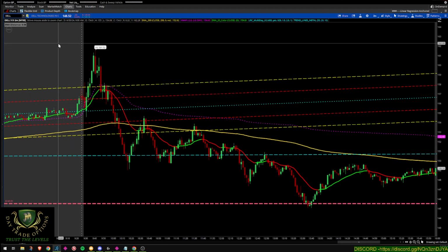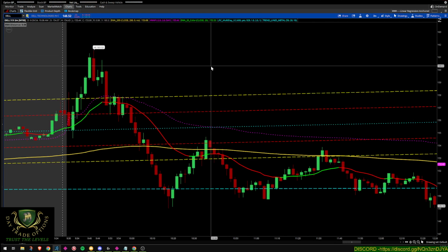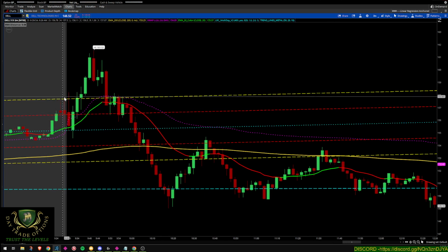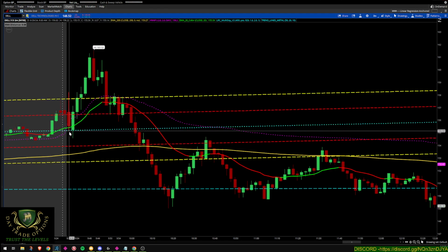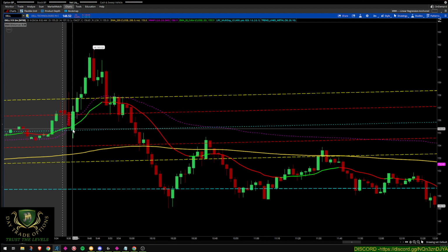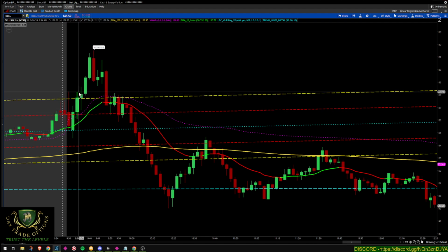And if you see right here, immediately, this is the LRC strategy, guys. So immediately right off the bat, we get a wick down. It looks like it's going down. Then you get this wick up. I got in right here. I told everyone I'm getting in, and I did. I got in there. It pushed up over this LRC.